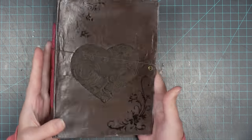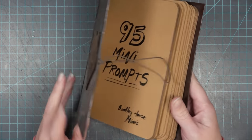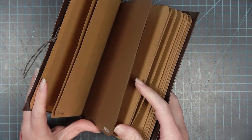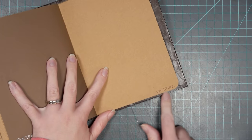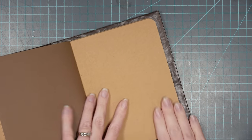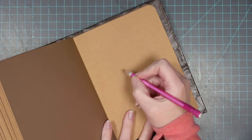So let's get started. Here is the prompt book with all the prompts inside. I always let my collab partner pick the word, but then I always have to search for it throughout the book because I don't have like a glossary or anything. I finally find it at the end, and today's word is vampire, which is really fun. I love the vampire aesthetic and the vampire stories, so this is right up my alley.